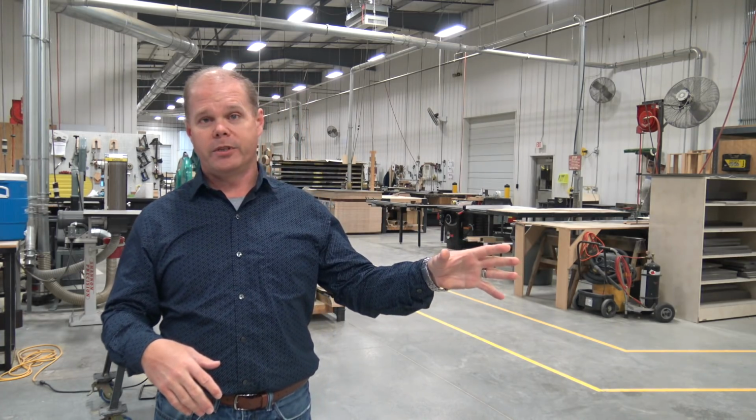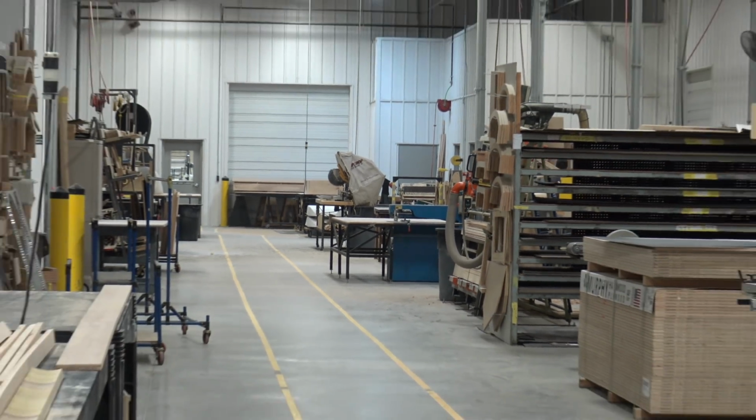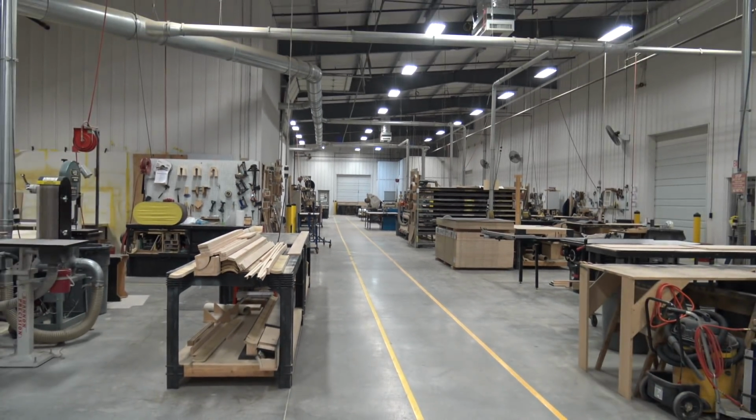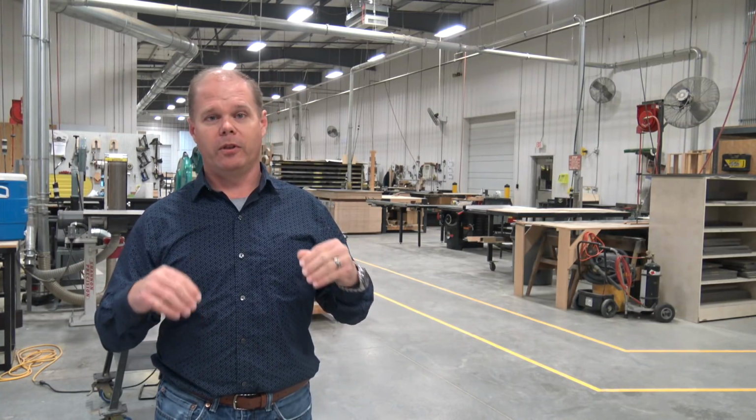That also helped with our material. We saw the humidity between winter and summer in Midwestern United States can take huge swings, so that really made a variance in your material. So by doing this, we really stabilized the material. We're building better quality cabinets.